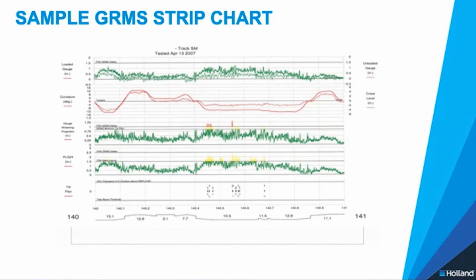This slide is another sample strip chart. On the top line we are looking at both loaded gauge and unloaded gauge channels. The second channel is the curvature and cross level comparison, and at the bottom we are looking at the GWP and PLG 24 channels. On the GWP, you can see the thresholds highlighted in yellow, and the red thresholds are where things exceeded, as weaker areas of track for a level 1 exception. And then on the PLG 24, you can see where you didn't hit any of the level 1 exceptions, but where you do have priority exceptions in the same area.